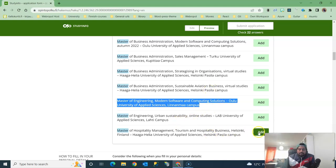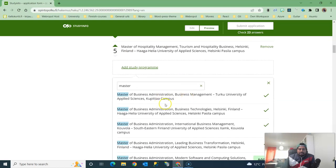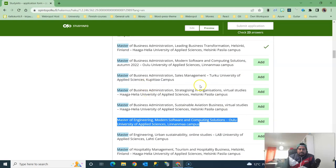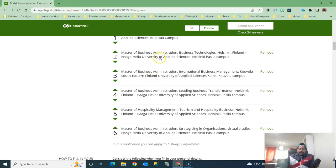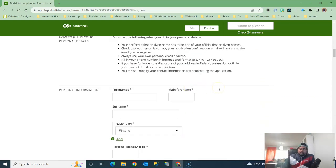I will maybe take this one. So how many? You can choose maximum 6. Okay, let's click one more. Okay, maybe modern, maybe not this one, maybe this one. Okay, let's see what it does. Okay, now is maximum 6 degree programs. Why I mentioned that you need 2 years of work experience, you will see soon.